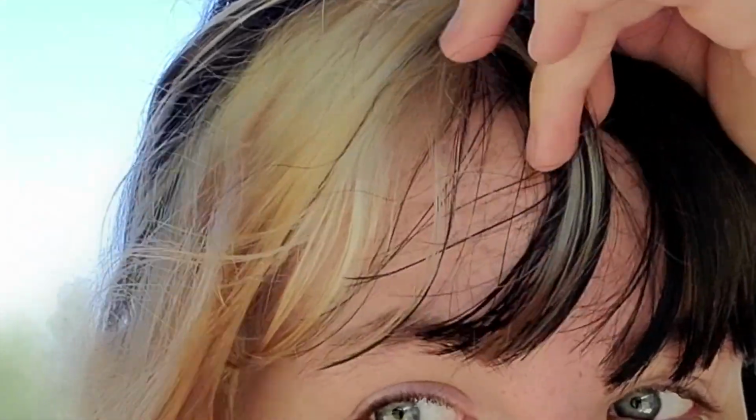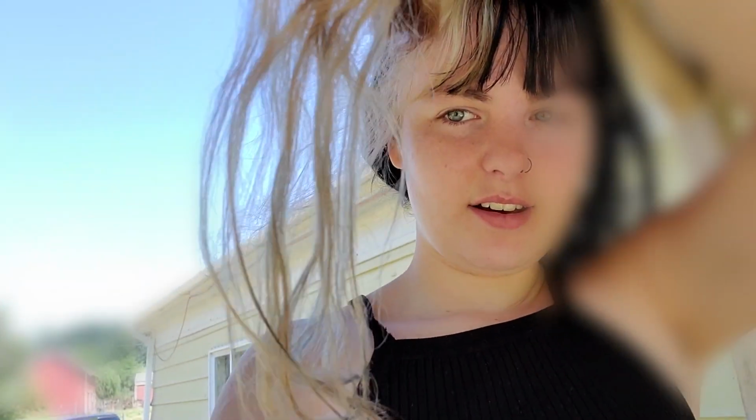So it is the next day, and this is what it looks like after I did just 2 bleach treatments. I was really stupid and did my roots first, so they're really light on the top and really brassy in the middle, and then the ends are in between those two. So I'm gonna go into the sunlight so you can see what it looks like in the sun. Yeah, so it's super light at the root, very orangey in the middle, and medium at the ends.